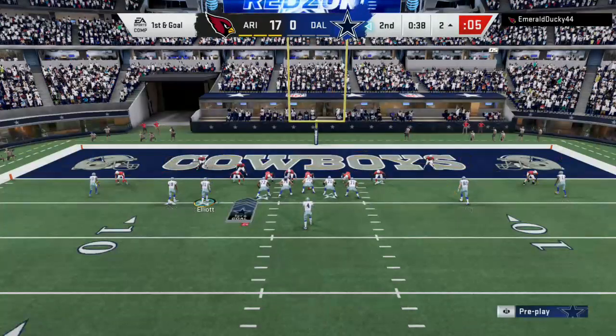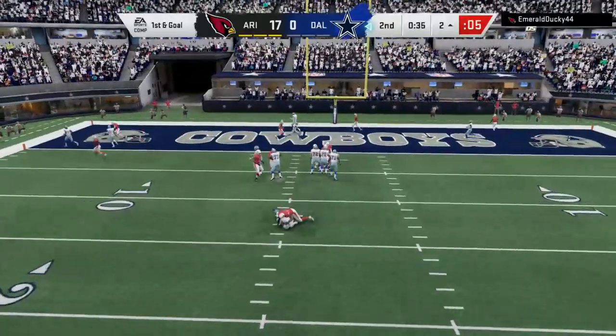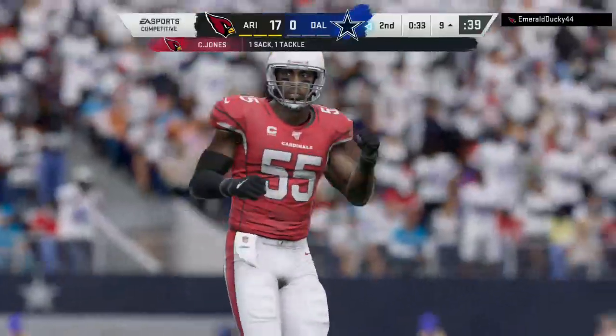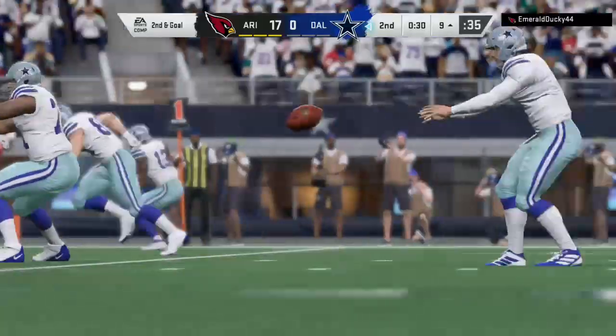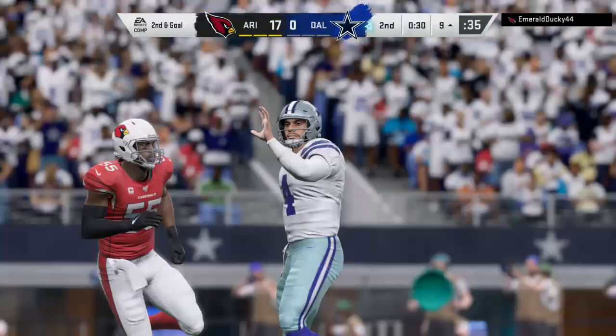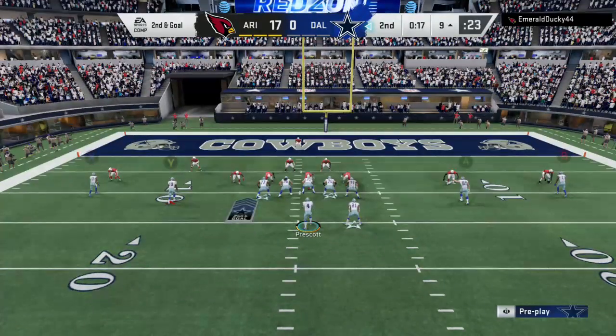Out of the gun, here's Prescott. Hit from behind, and he's going to be driven down. Chandler Jones, one of the best athletes to ever come out of Rochester, New York, in for the sack. Now from the 9, here's 2nd and goal.